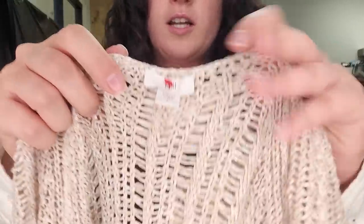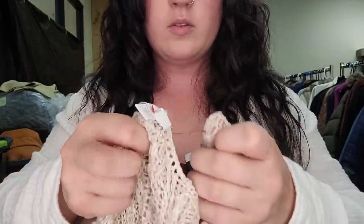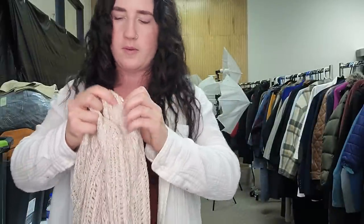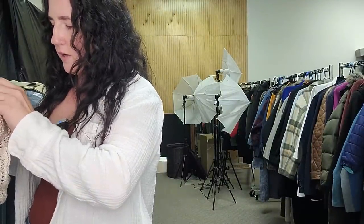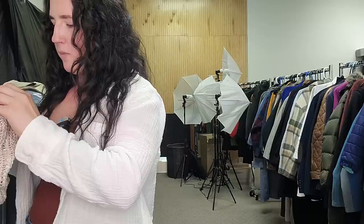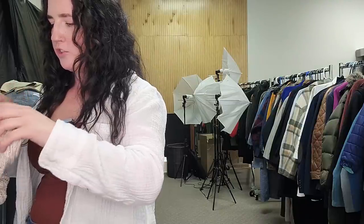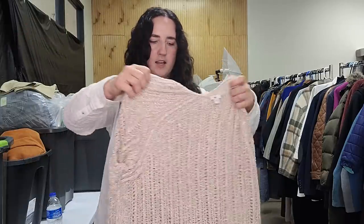This is J. Jill. Now, this is going against what I normally pick up in J. Jill. Oh, we got a little snag. I'm going to see if I can get this free while I'm talking to you. But I have noticed with some J. Jill pieces, if it's a large and up, again, I usually try to stick to a larger than that. But if it's got enough going for it, I'll still get it.